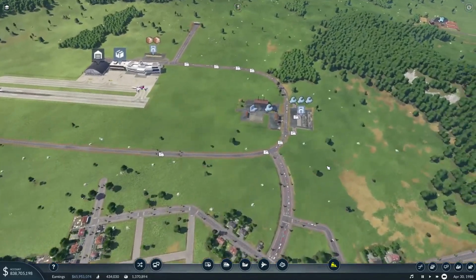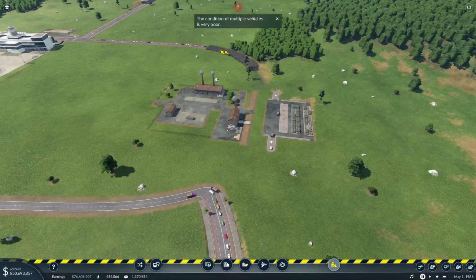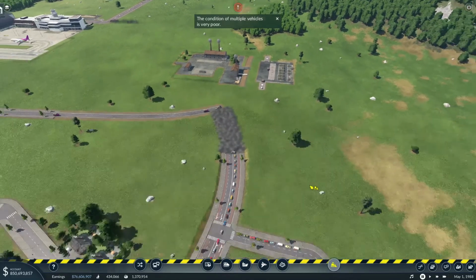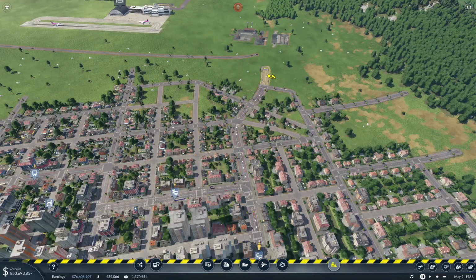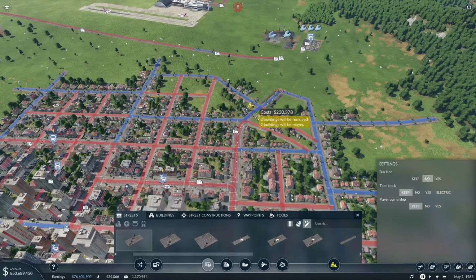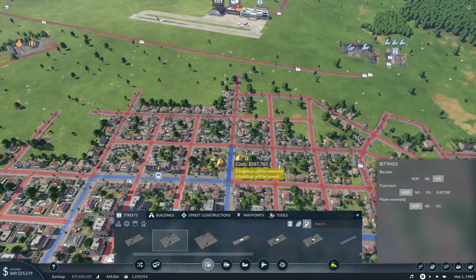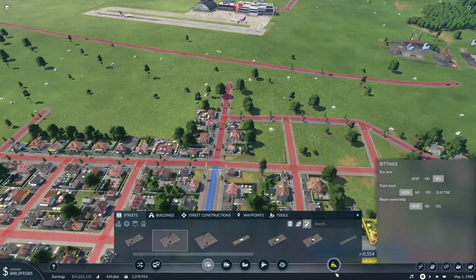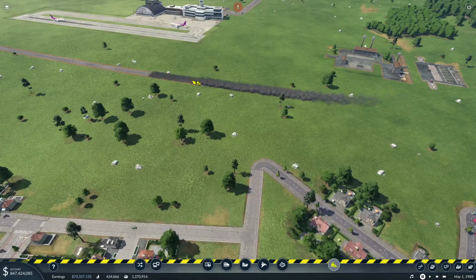And now we need to fix this. This just has to be fixed. So the way I'm going to fix it, I'm going to delete all of this. I'm probably going to delete this. I'm going to downgrade this just back to a regular 2-lane road. And now I'm actually going to upgrade this to a 4-lane with buses. And then I'm going to delete out all of this. Delete this all the way back.